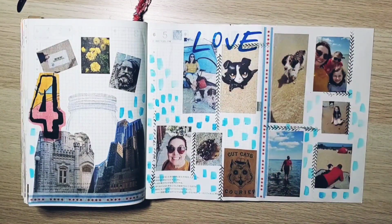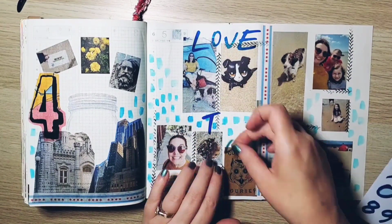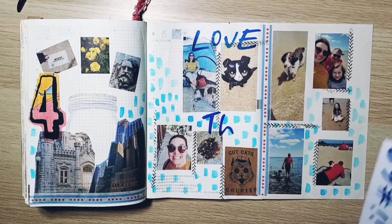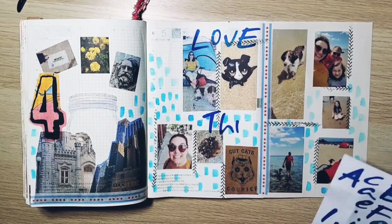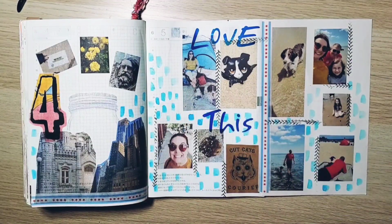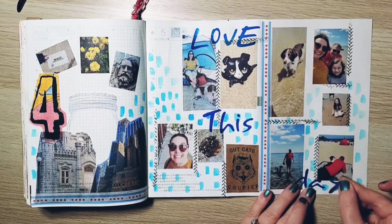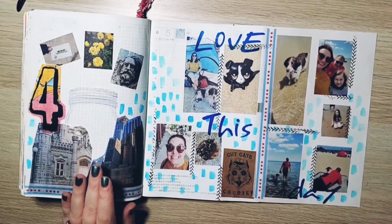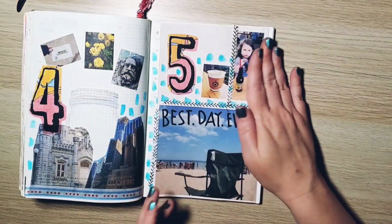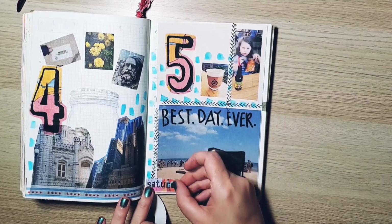It turned out okay. Now I'm taking these letter stickers that are actually from the dollar store, which I really like. They're iridescent-y blue, and they've got this font that's like sloppy writing almost. It worked out perfectly with the color of the watercolor. So I decided to write Love This Day. I also wrote with a Posca pen Best Day Ever, because that's how it honestly felt.